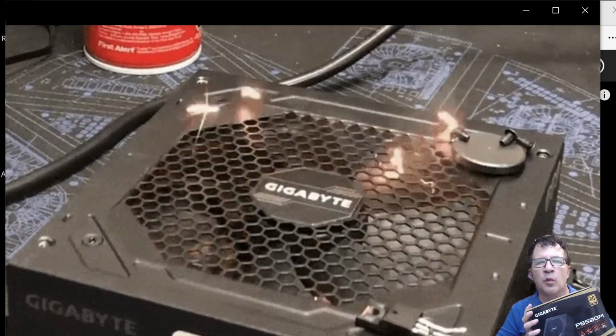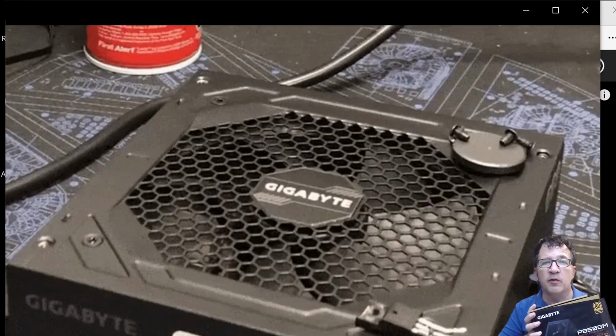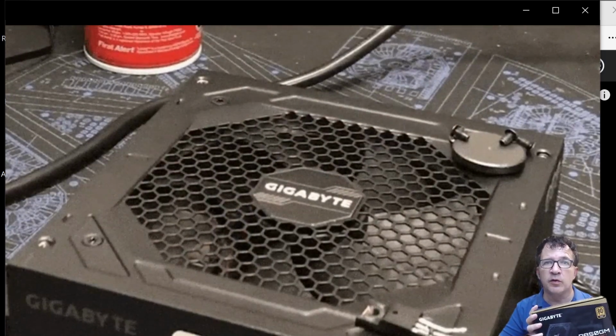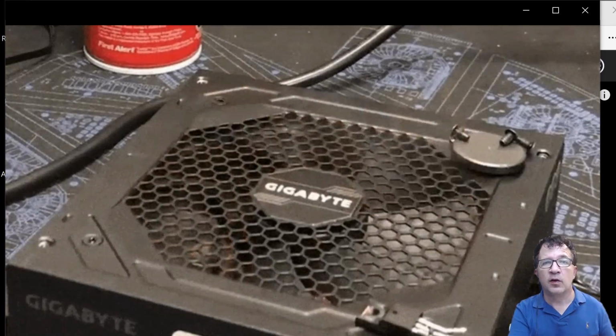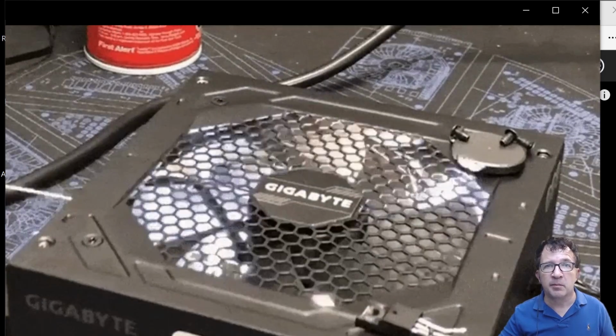So if you own one of these Gigabyte 750 or 850 watt power supply units, please stop using it and see if it's part of the recalled units. There is a known issue that can cause a malfunction and cause the unit to catch fire or even combust.